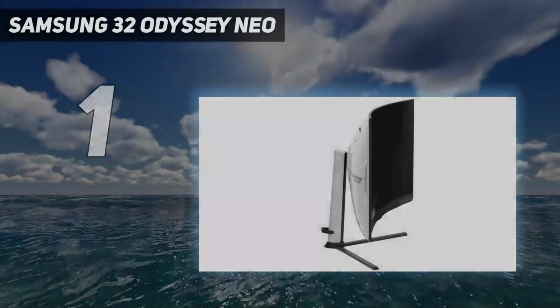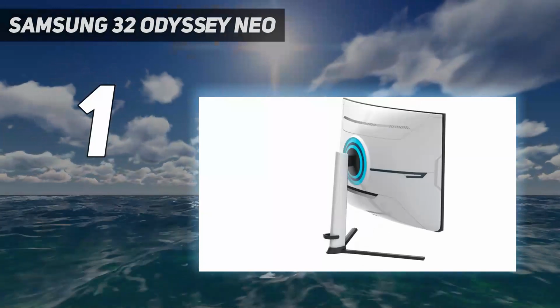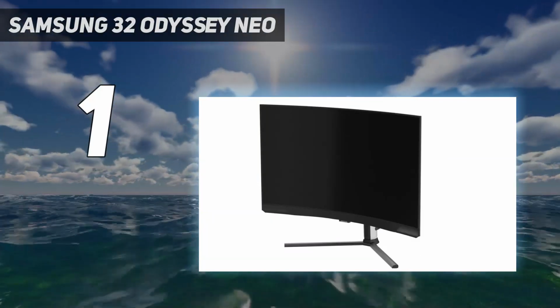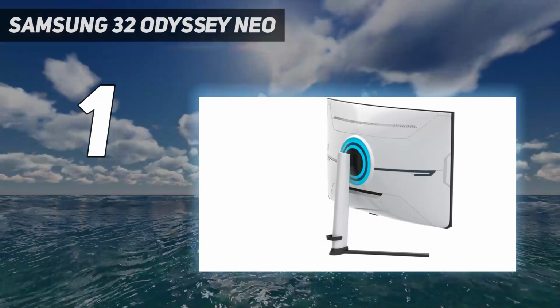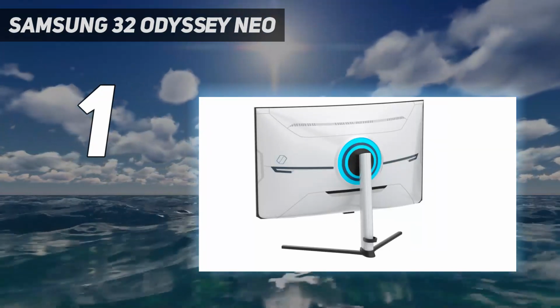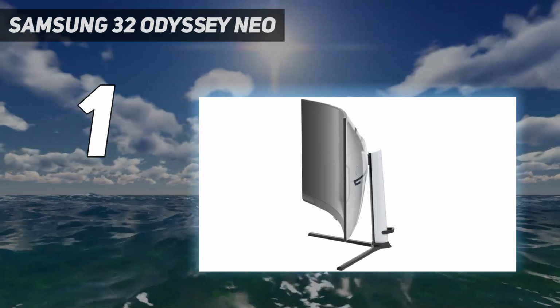Samsung 32-inch Odyssey Neo. The best 4K monitor we've tested is the Samsung LS32BG852NNXGO. It's an excellent overall 32-inch monitor that's remarkable for different uses. It's the best option overall because it offers features for gaming, watching movies, or simply browsing the web, so get this if you want the best performance that you're going to take advantage of.